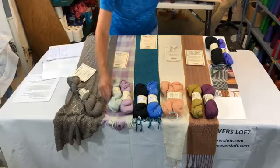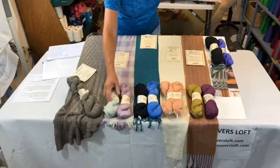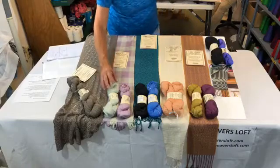So see, these aren't so bad to work with, guys. You can start your silks. They're not bad to work with. Silk is really easy to weave with. It's extremely strong and it won't break on you. So don't be afraid to try it.